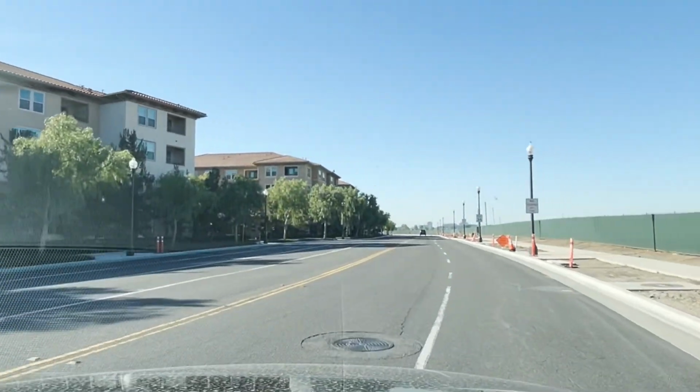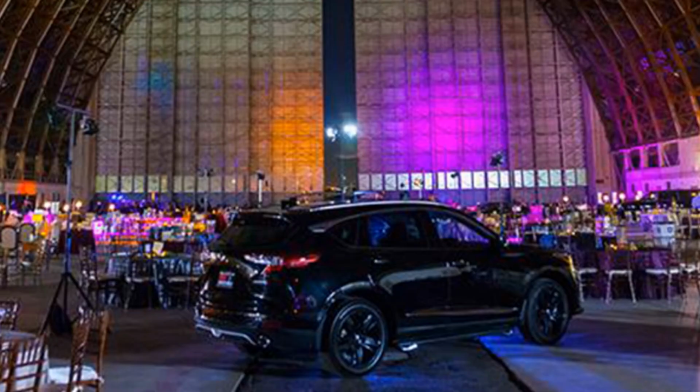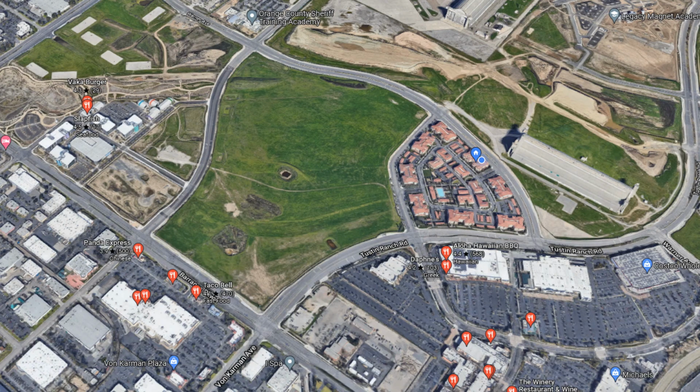But you also have the Tustin hangars, in which they also have events all the time. Anything from they set up a movie theater to 5Ks or 10Ks, to wine tasting inside the hangars. So there's always that too. And everything is walking distance from where these new homes are actually being built, which is really great.